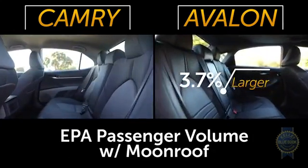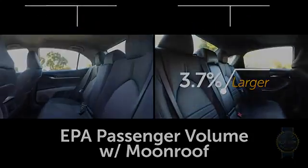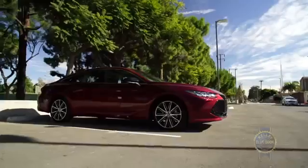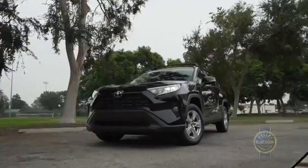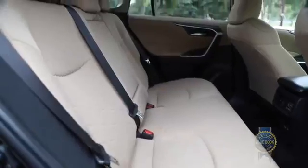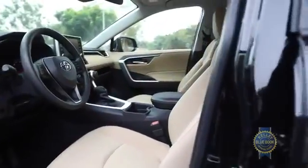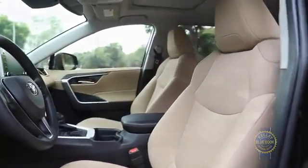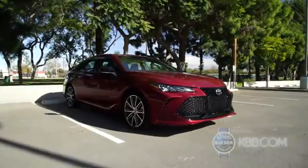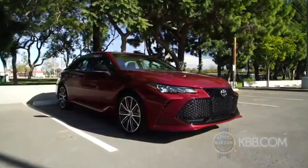Right about 3.7% more passenger volume. Look, the Avalon is absolutely larger than the Camry, but the size difference isn't transformative. For perspective, the compact RAV4 SUV has 100.7 cubic feet of passenger volume, landing neatly between the Avalon and Camry. Plus, the RAV4 starts around $10,000 less than the Avalon's roughly $36,500 entry price.